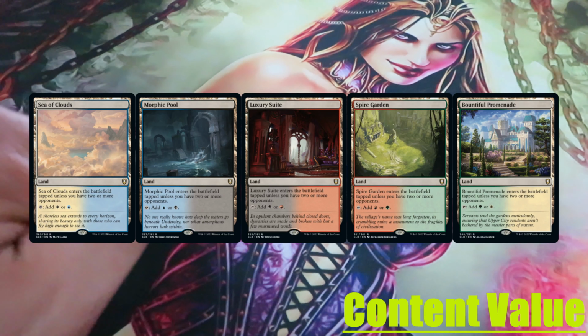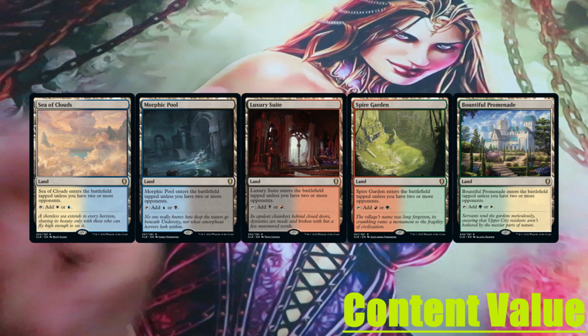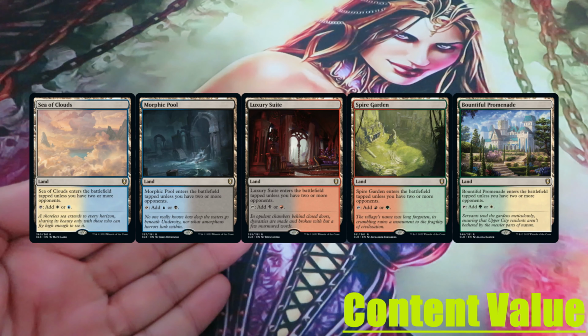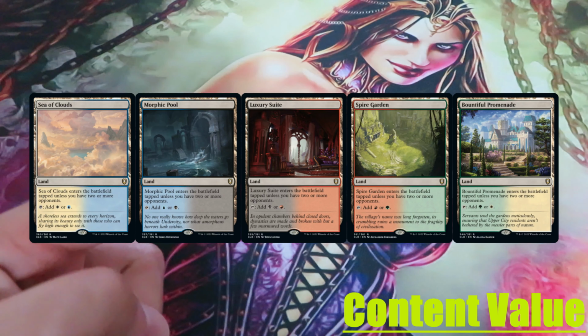All 5 lands tap for a choice of 2 colors and enter the battlefield tapped unless you face 2 or more opponents. These lands are extremely popular among Commander players, especially those that play multiplayer. Each land has an average value of around $10. The Allied Bond lands are not the only lands in Baldur's Gate.